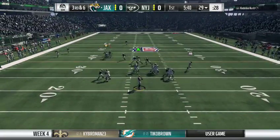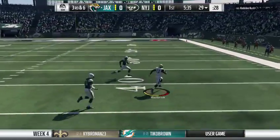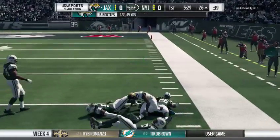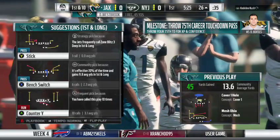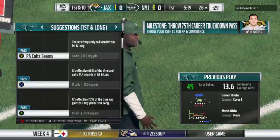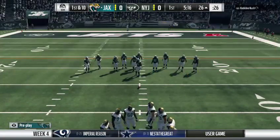From the gun, it's Bortles. He'll have a first down past the 40. And all the way down to the 26. A big play that time for Jacksonville. 45 yards. Fresh set of downs here.